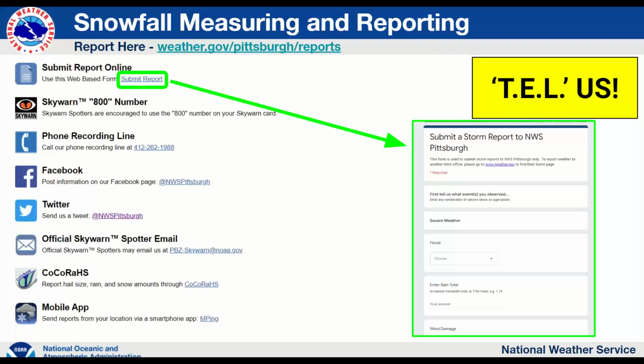When you put it through that report, it automatically goes to our office. We can get that into our data systems and transmit it to the public very quickly. It's a really helpful way to go about providing that information to us or telling us.